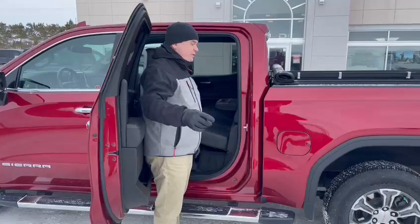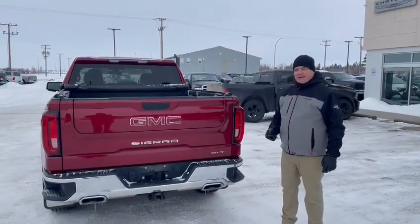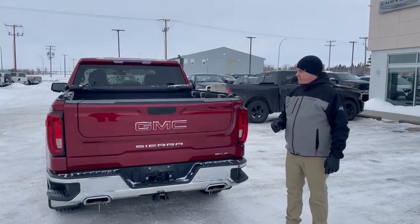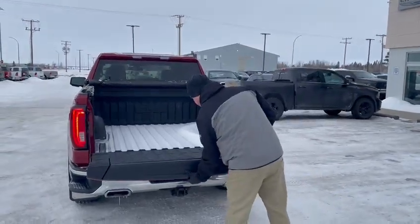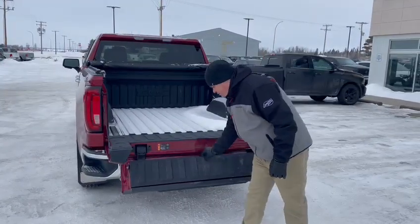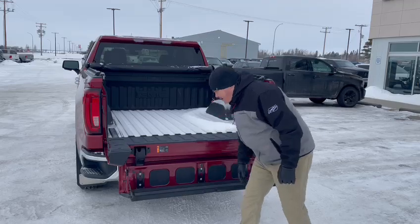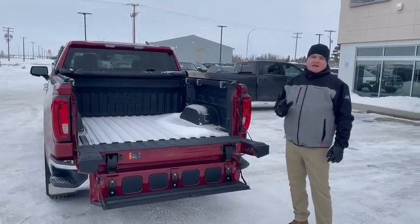That's a double. This GMC Sierra also comes equipped with an automatic tailgate that can be controlled by the key fob or from within the cab. And also, for convenience and safety in moving cargo, we also have the step gate available. Much safer, very convenient, and a really great feature on this truck.